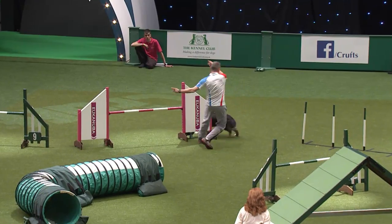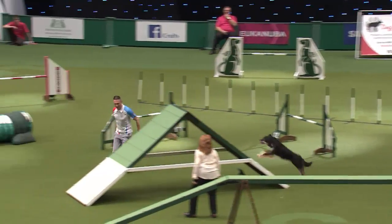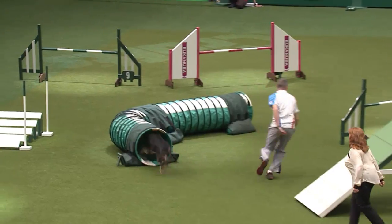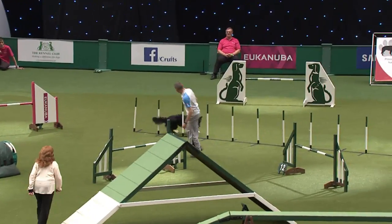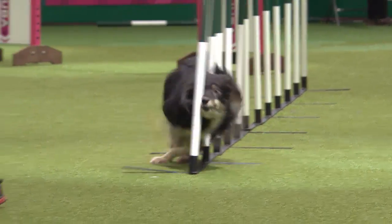Well, they weren't eliminated this morning, but they're eliminated now in this one. But they'll complete the course. All good entertainment. So Luxembourg ain't going to win. Lovely international competition. And again, went into the weave the wrong way. But you can't be faulted once you've been eliminated.